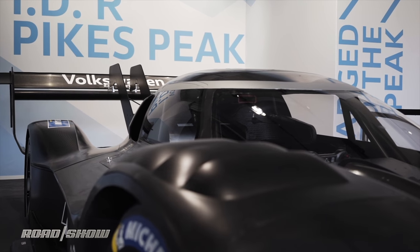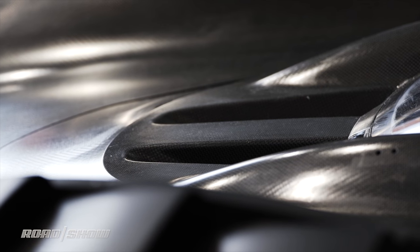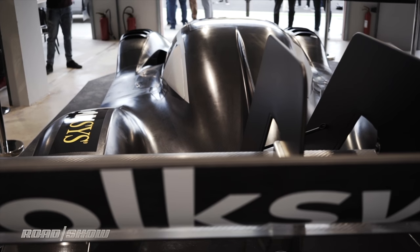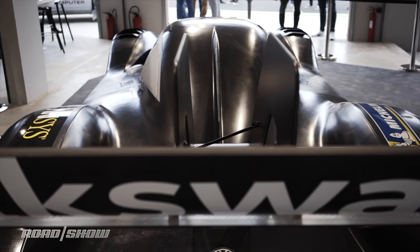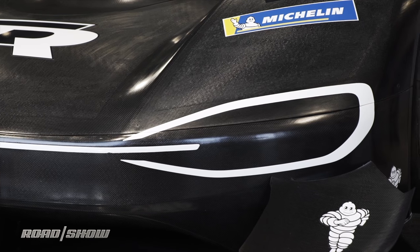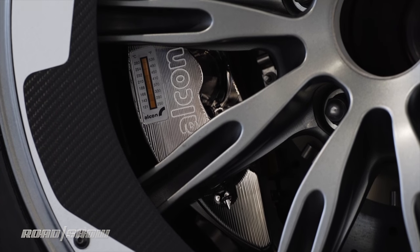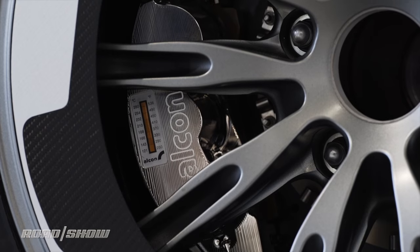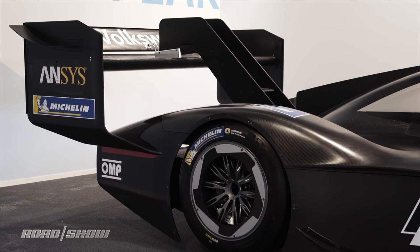Why? Well, gas-powered cars struggle with the climb because as the altitude increases, the air density decreases. Less air means less power, a problem that doesn't affect EVs. And thanks to all the braking for the tight turns, VW says the car's regenerative brakes will provide about 20% of the power it needs to make the 12.42-mile climb. It will be a big advantage, definitely. No problem with the engine at altitude, you don't lose any power. So that will be a big step, definitely.